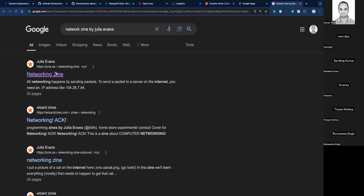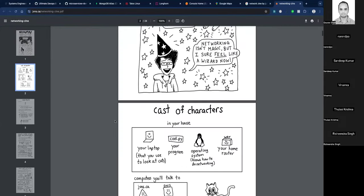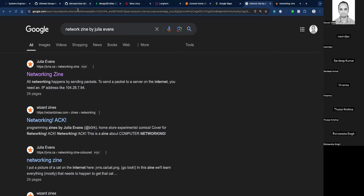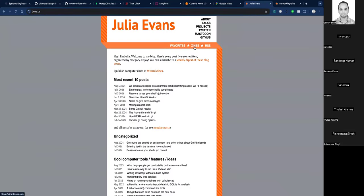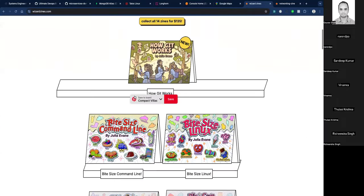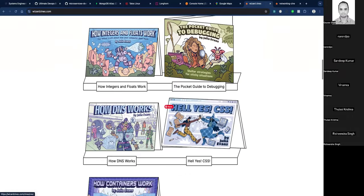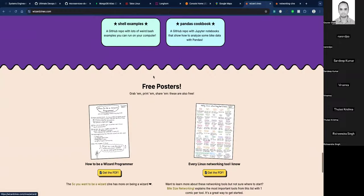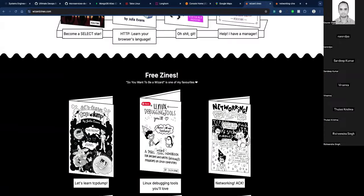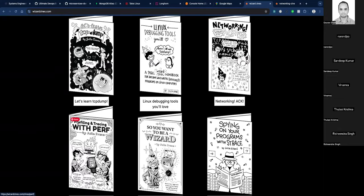Let me show you the network design first. This is the one, and there are many such zines available on her site. I think it's jvns.ca. If you want to learn about various topics, like how to debug and troubleshoot networking issues, application debugging, how DNS works in detail, how containers work, these are very interesting zines. These are the free ones, including the one I'm going to talk about, which is networking ACK. tcpdump is also useful for a lot of network troubleshooting.